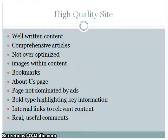As opposed to a high quality site, which will have good content, comprehensive articles, and will not be stuffed with keywords. It will have images within the content in a way that we all enjoy reading. These sites will be bookmarked, they will tell you who they are. The page will not be dominated by ads, and it will have good formatting, so there will be bold type highlighting key information, for example. Quality sites won't repeat themselves, rather they'll have internal links to relevant content, and quality sites are going to have real useful comments that add value to the discussion.